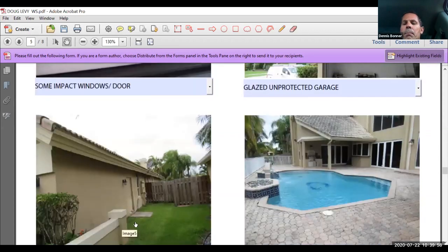Always put a picture of the pool, whether you're doing a 4-point or a wind mitigation. For underwriting purposes, they need to see a picture of the pool. For insurance, it has to be clear. The water quality has to be clear, and it has to be full. If you have a client whose pool is dark, it's poor water quality, or it's empty, you want to advise them that it's going to be a problem for them.